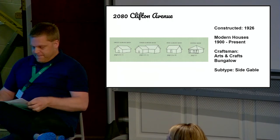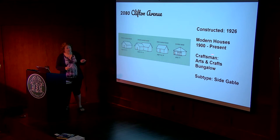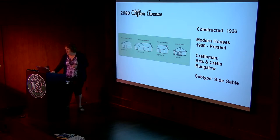This is a very simple structure, again, in the modern homes category, constructed 1926. This is a craftsman style house, sometimes called arts and crafts, sometimes called bungalow. Most often it's called bungalow when it's a much simpler version of the style, and so I think definitely this caretaker's cottage is that exactly. So again, this has a side gable subtype.